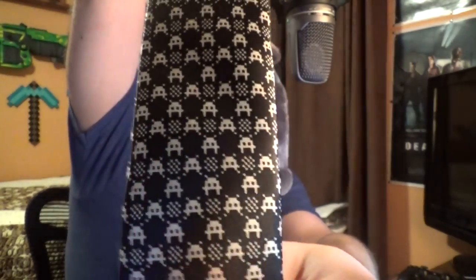I haven't played it in a while. It looks like Space Invaders, but it's a tie. That is freaking sweet, though. It makes me want to dress up to wear it. That is awesome, though. This has been an awesome loot crate so far. I've gotten some awesome glasses, a tie, a retro little guy, and a shirt.